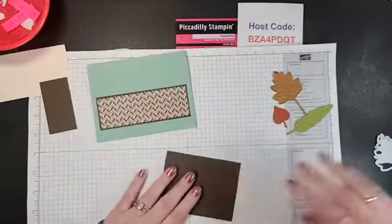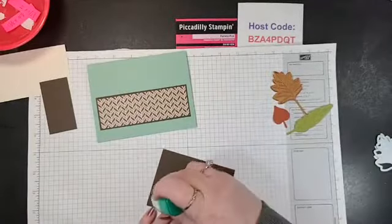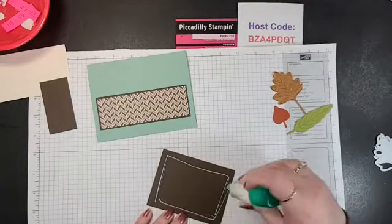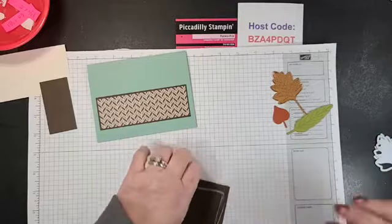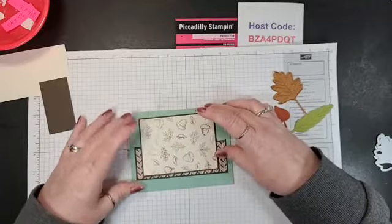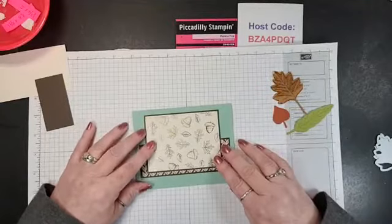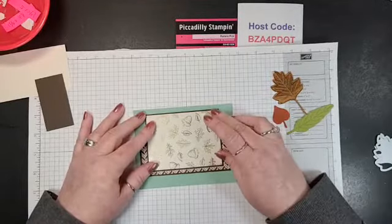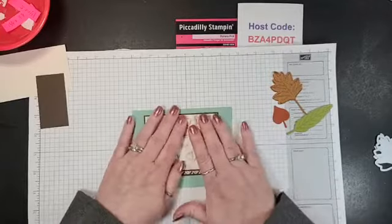That's pretty awesome. It's very pretty. I love this paper. That's been my favorite autumn paper that we've had in a long time. I don't know if it's just the metallics that I like. You know me, I mix gold and silver all the time and whatever I feel like, so maybe that's why, I don't know.